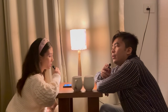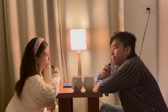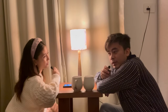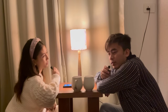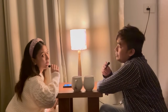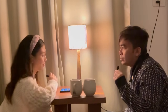The second one is how many siblings do you have? And the last is what work do you do, your job profile. I am the eldest, yeah, and I have two younger siblings. I work as a language trainer, corporate trainer. That's my work. He has two younger brothers, by the way. It's three of them. Three of them are boys.